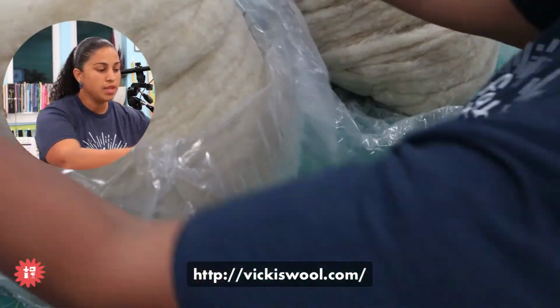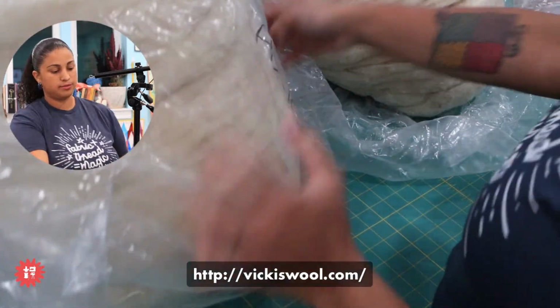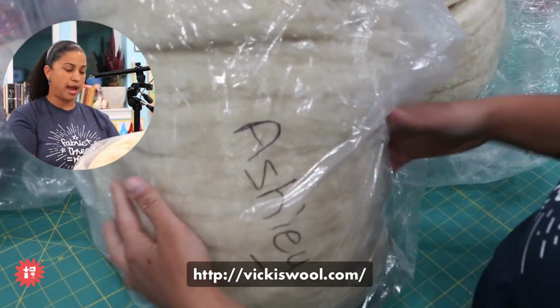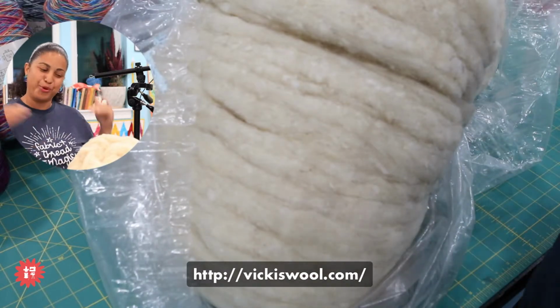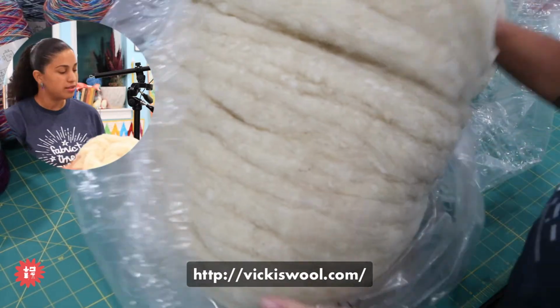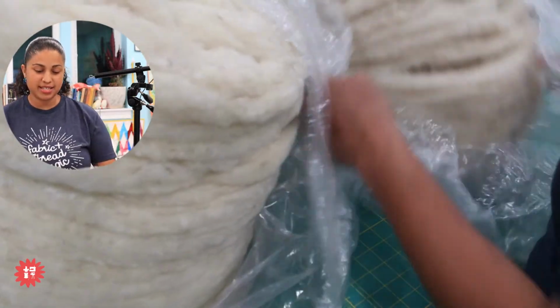So Ashley is the boy. Here you are, Ashley. Your whole fluff. Look, this is my homegrown wool, y'all. Oh, it's so amazing. Okay, and then this is Mary Kate's.